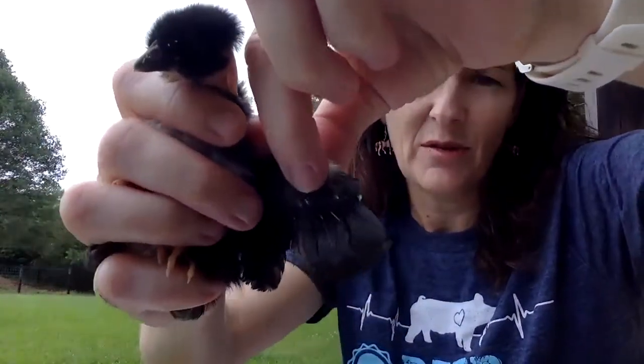They're hatched with this little fluff. And then as they get older, they actually grow little feathers like that. So they're getting little feathers. You can see their little beaks. We don't know if these are males or females. We'll just have to wait till they grow up and see.